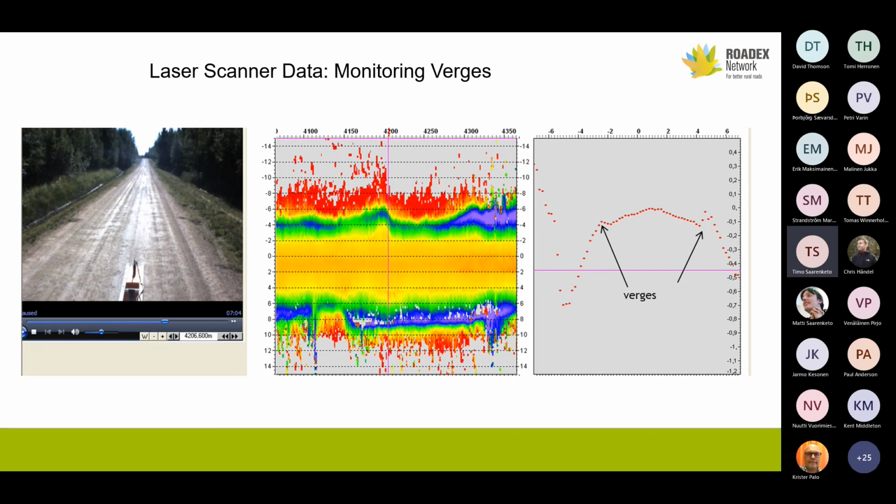Again, LiDAR data and verges. What I showed already on this very bad looking erosion on the gravel road earlier in the fall, the main reason for this kind of erosion is always verges. And verges should always be removed from the gravel road. Make sure that water is going away from the road surface. There are algorithms, and with cross-section evaluation you can detect where you have verges, and make a design, where also if you have a grader, or even an underblade, or whatever tool you can use, to remove these verges.